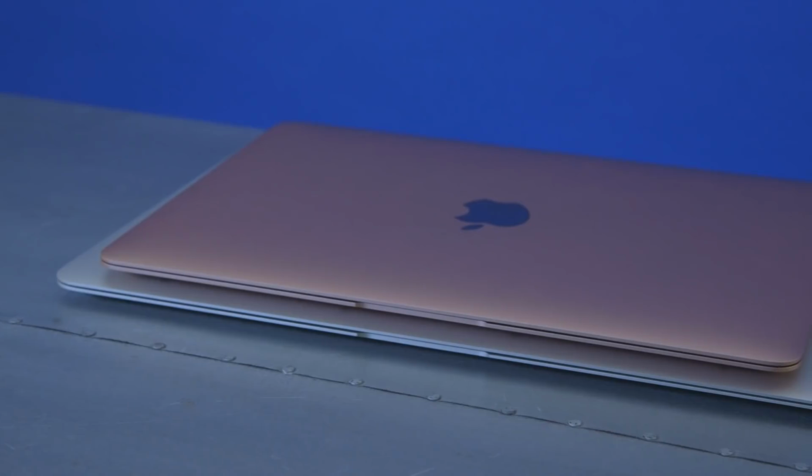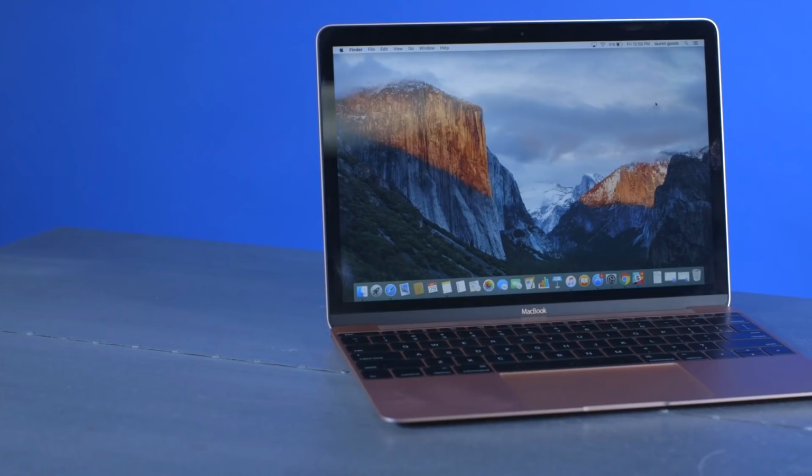Now, if you're considering one of these new MacBooks, you might be wondering, should I just get one of those? And it's a good question, because while they're both super thin and light and have great battery life, there are some differences between them. And for some people, those differences might be deal breakers.